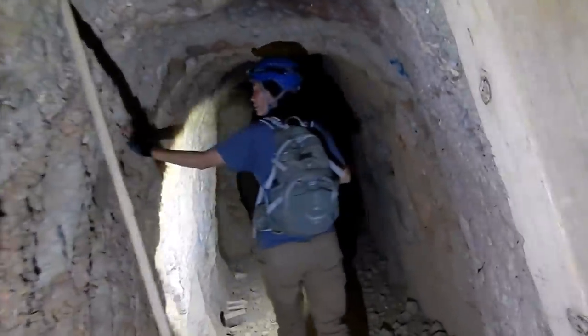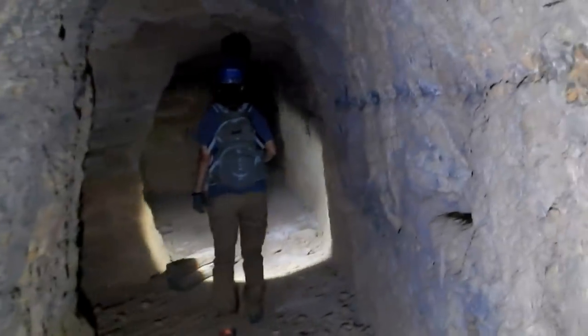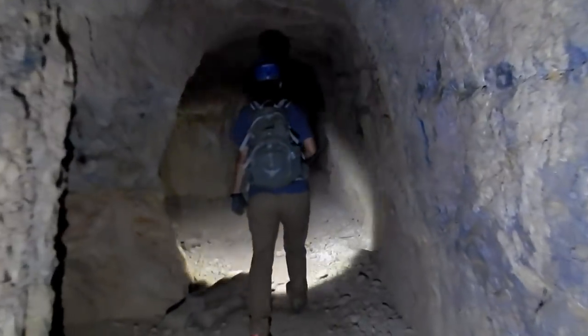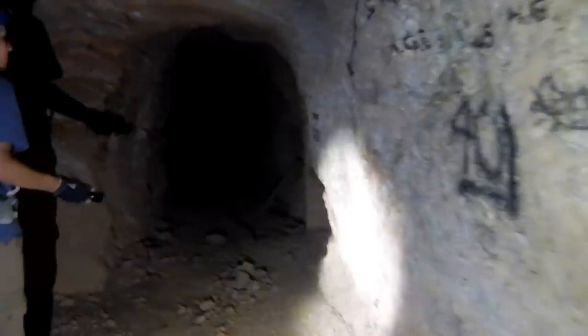It changed too. Now it kind of changes from this fractured stuff. Oh, listen. You can hear the echo now. It's solid. Here comes some miner's graffiti. So now they must have intersected some of the stuff that they're interested in.